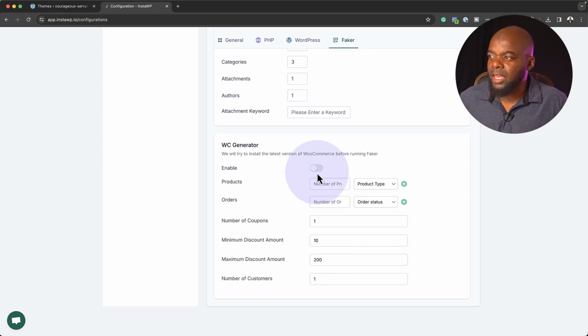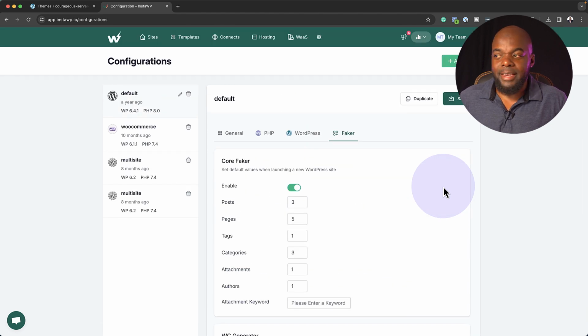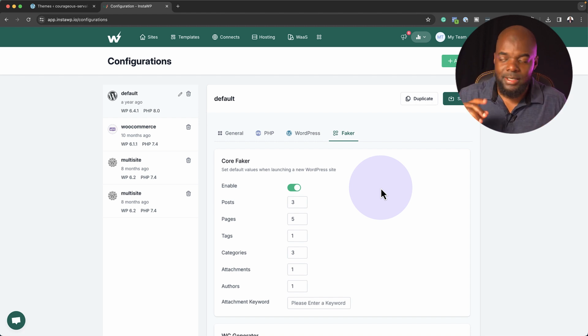So over here, let's say you have WooCommerce. You can come over here, enable WooCommerce generator. So what this will do is it will create the products for you. So let's say you want to add maybe 3 products, and then it's asking you product type. I'm going to say simple, and then orders. I'm going to leave orders as it is. I don't really care about orders. Coupon codes, yeah, let's leave this to 1. And I'm going to leave the discounts and all this other stuff like that. So what this does is it sets up your website and it has this dummy content already there for you. Okay, so let's say now you're building a new website. So that means you have to go into these dummy posts and then replace the header and the content with your own information. So this is where this really saves you a lot of time.